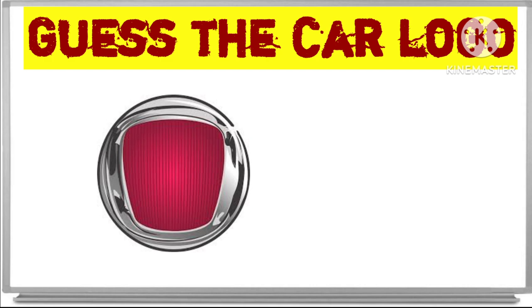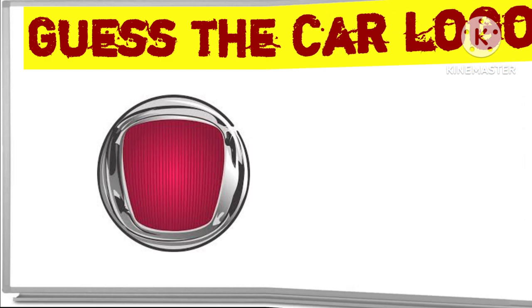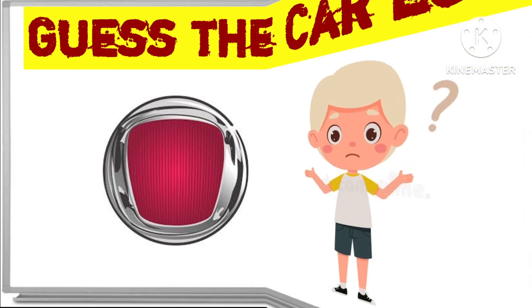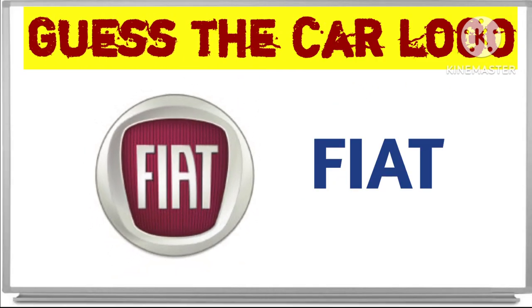Now, let's guess the new car logo. This is difficult. I don't know. I will give you 3 seconds to think about it. I think Fiat. Let's see. Yes, this is Fiat. You are right.